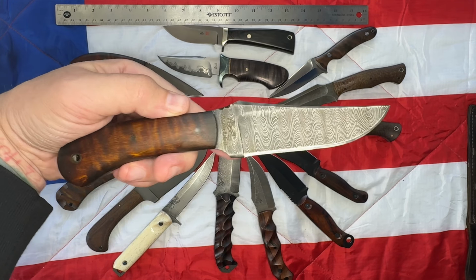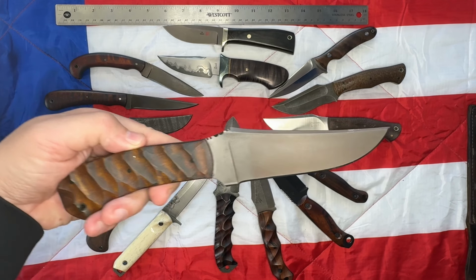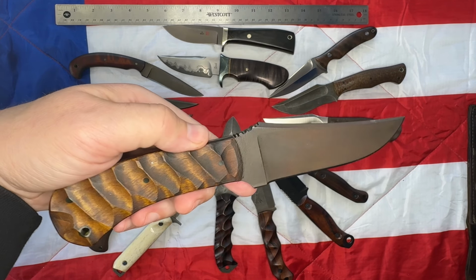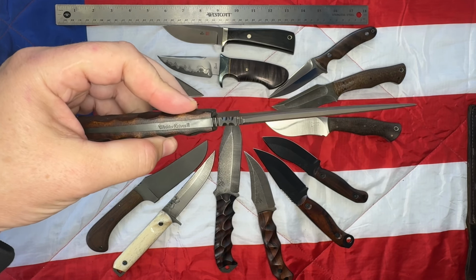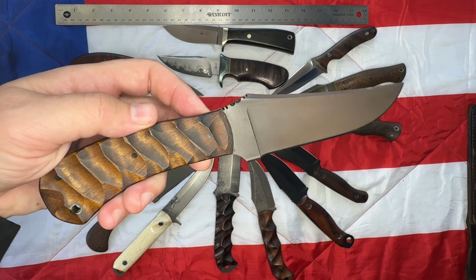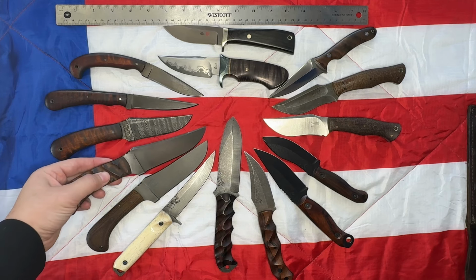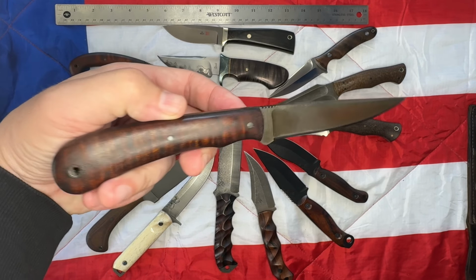So for Father's Day, these are the cool things. Here's a Daniel Winkler belt knife with sculpted maple scales, and I buy beeswax in bars, and I rub it into the scales, and I take raw linseed oil and rub it into the scales, and then over time you get this cool patina that develops.